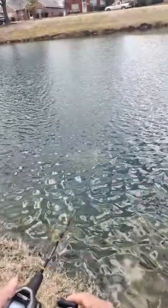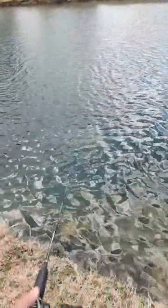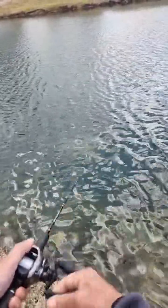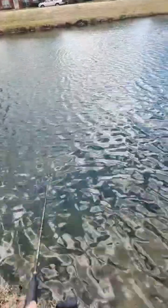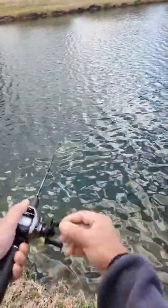I'm just kind of working it fast. Oh, wait, that's a little clobbered. Let me get that cleared out. Oh, whoa! Had a bass just chase it. Let's go back out again real quick. He just came right behind it. I saw him with my polarized glasses. Came up right behind it, chasing it. Oh, man. Let's go back out here again. Let's see if I can get him to come back. Little twitch action, just a short pull.